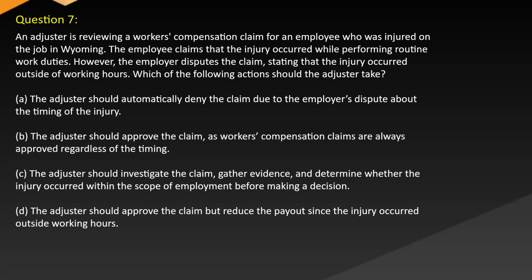A. The adjuster should automatically deny the claim due to the employer's dispute about the timing of the injury. B. The adjuster should approve the claim, as workers' compensation claims are always approved regardless of the timing. C. The adjuster should investigate the claim, gather evidence, and determine whether the injury occurred within the scope of employment before making a decision. D. The adjuster should approve the claim but reduce the payout since the injury occurred outside working hours.